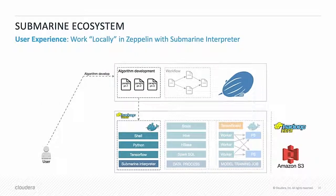So this is a high-level picture. You have the Hadoop cluster, and the user maybe is doing some experiments locally in a container with the deep learning environment, Python pre-installed there, and you have the data maybe in the container, and you do the experiment, and then you can later submit this job without code change to the Hadoop cluster.